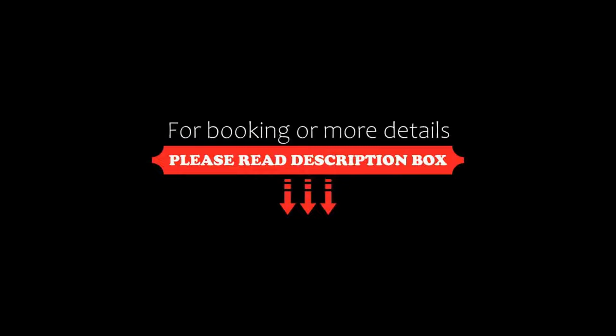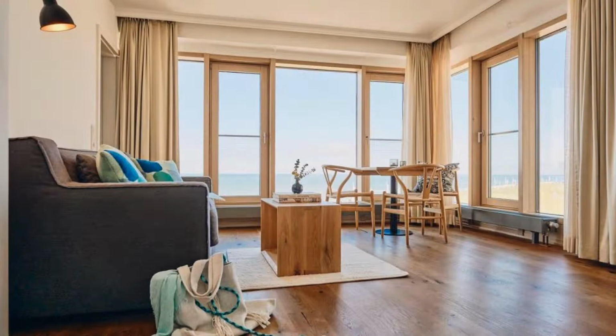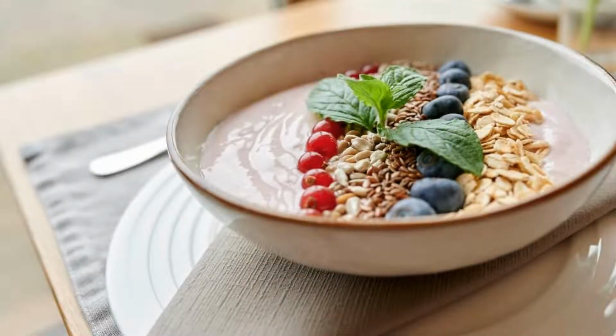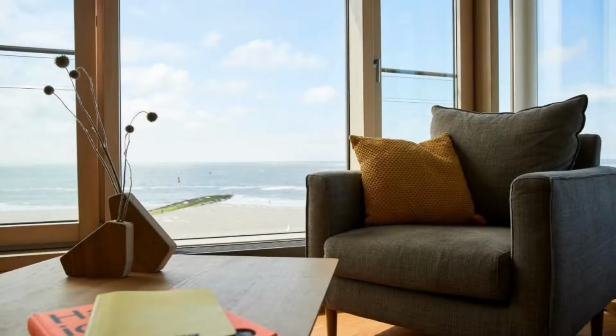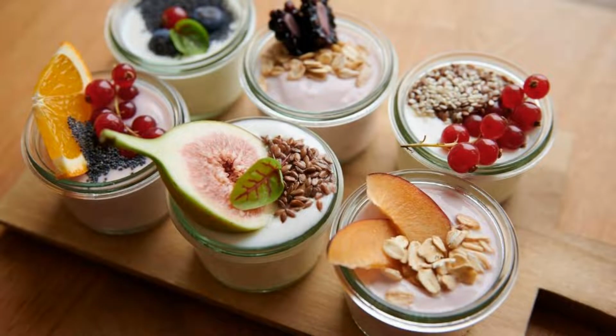Which is very good. The check-in time of this hotel is 3 p.m. and the check-out time is 11 a.m. Pets are not allowed in this hotel.